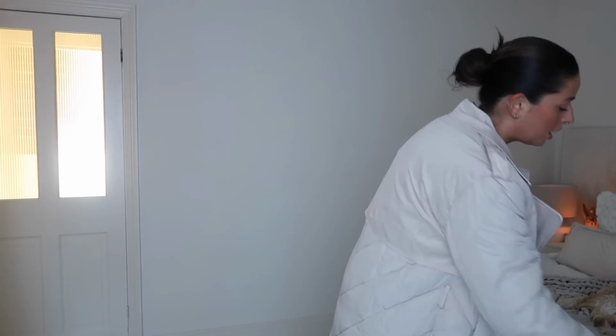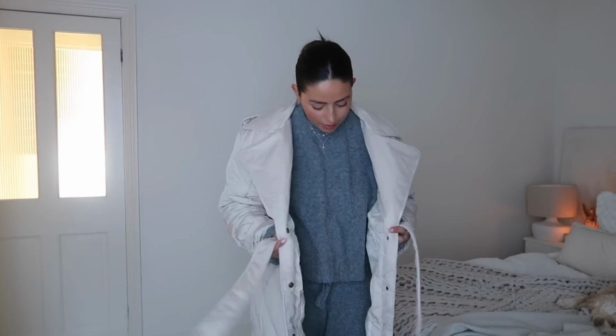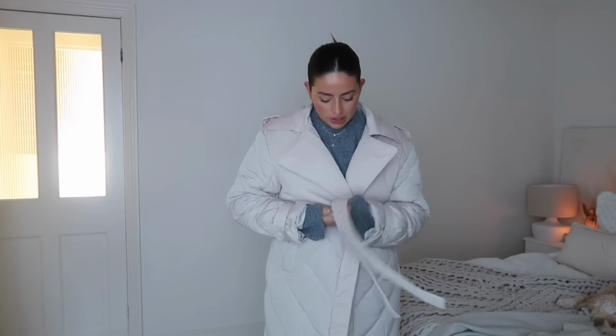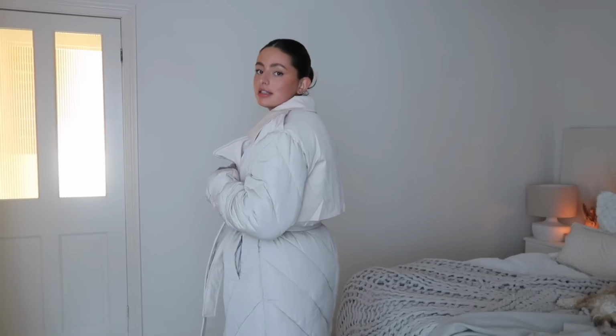It does also come with a little belt, so you could do this up. It does up with poppers all the way down, so you could do this up or literally just tie this belt around the middle and really cinch your waist in, which is also a nice look. This is literally a duvet in a coat. Like, this is a sleeping bag. How gorgeous. I actually think this is stunning.